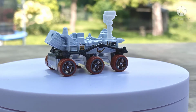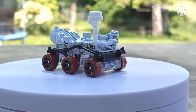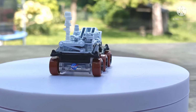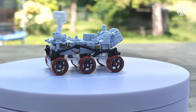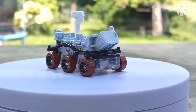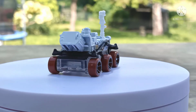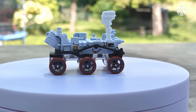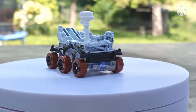And when I watched the landing of the Perseverance on Mars back in February with my son, I noticed in the control room that one of the controllers had a Hot Wheels Mars Perseverance Rover on his desk. So that's pretty cool. And as it comes round, you can see that the NASA logo has been tampo printed on the front, on the lower section of it.